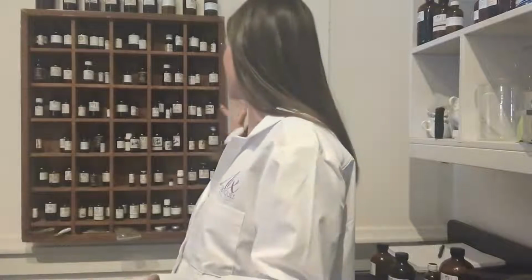And so I also use them for kind of health benefits and therapeutic uses. So here they are in alphabetical order. And these are the ones that don't actually take as much product anymore. So something like, let's look behind me here.